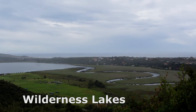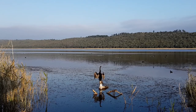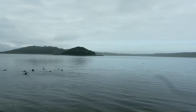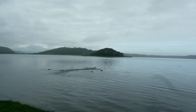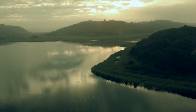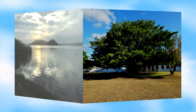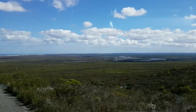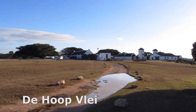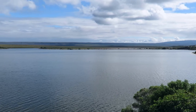On the popular Garden Route in the Southern Cape. One of the first Ramsar wetlands in South Africa, southeast of Bredasdorp in the Western Cape, near the southern tip of Africa.